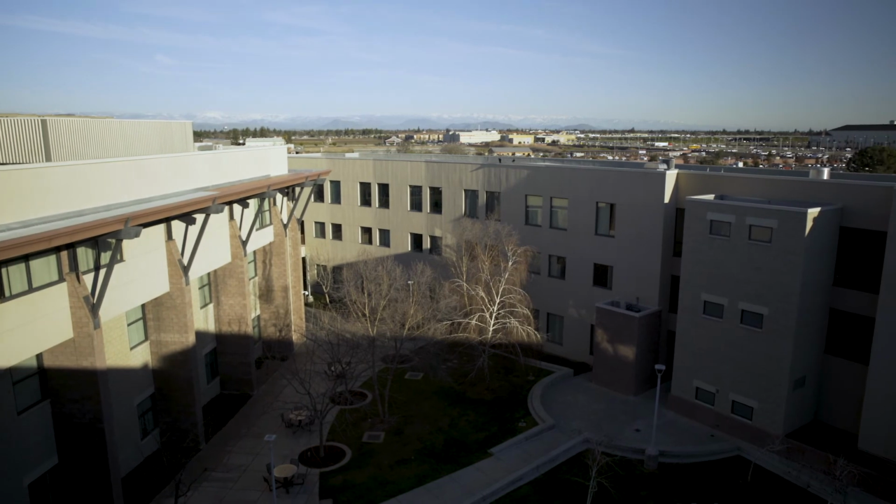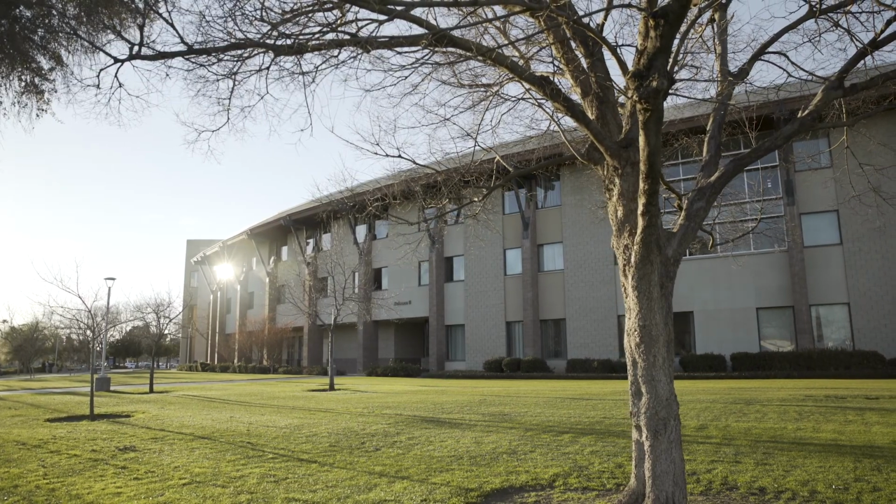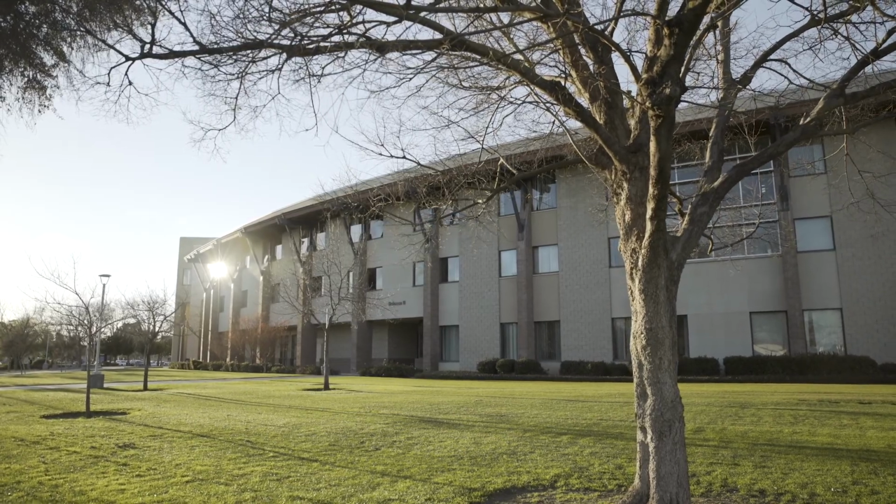I remember sitting in an organic chemistry lecture and thinking, oh my gosh, this is so interesting, and this is what I want to do for the rest of my life. Medicine and science are so interesting to me, and I know that this lab played a huge role in my interest and in pursuing this path. And it's been a really positive influence in my life.